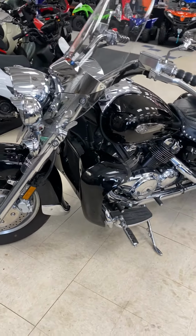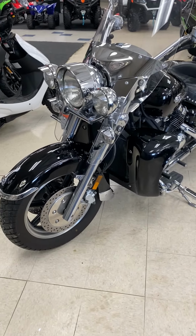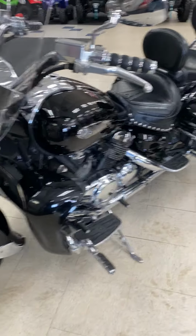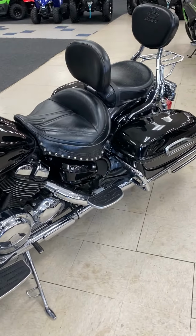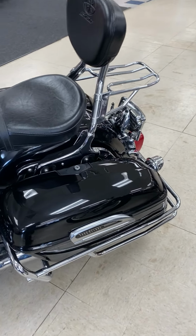If you're interested in this 2007 Yamaha Royal Star, we are selling it for $5,999. Again, the retail price is $5,999 before freight and prep, as well as financing is always an option.